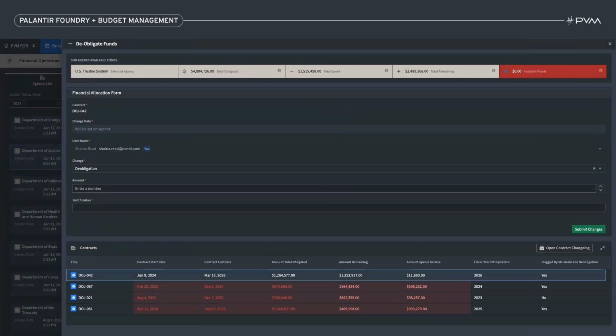Now let's take this a step further. This workflow allows us to drill into a specific sub-agency, and when we do, we see a detailed view of each contract supporting that sub-agency. What's powerful here is that users can identify contracts that may no longer need full funding, what we call cold contracts, and reallocate that funding to hot contracts that are underfunded but critical to the mission.